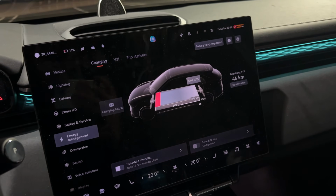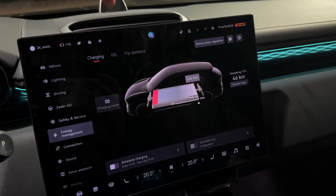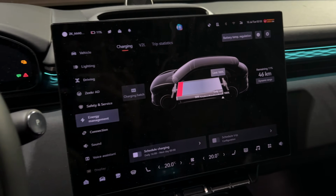By the way, just proving to you that the battery temperature is okay, I click the preconditioning button and it says the battery has reached optimal charging temperature. So there is no issue there. We have the optimal charging temperature.